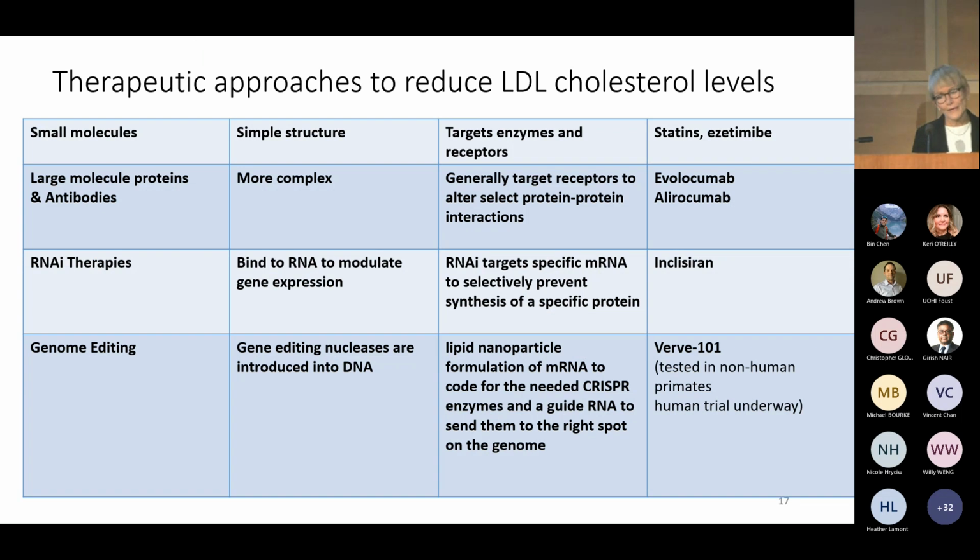So lowering LDL, I mean, this is simple. What we've had for years and years are these small molecules of simple structure. They usually target enzymes and receptors. So in the lipid field, we're thinking of statins and ezetimibe. So these are good drugs. I mean, they do have possible off-target effects. They are safe drugs, but I do see the occasional patient with statin-induced myositis. I see a few cases of statin-induced rhabdomyolysis, usually in the background of an elderly patient with comorbidities, particularly chronic kidney disease and diabetes. So there's a bit of caution with statins, although across the board, they're generally safe drugs.